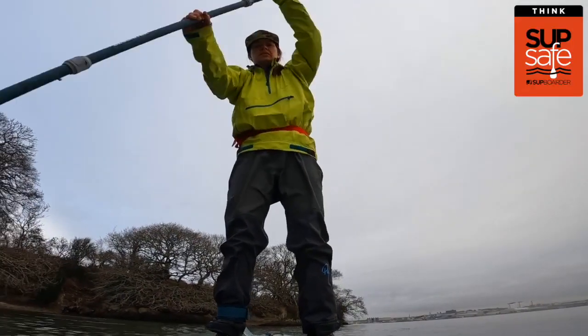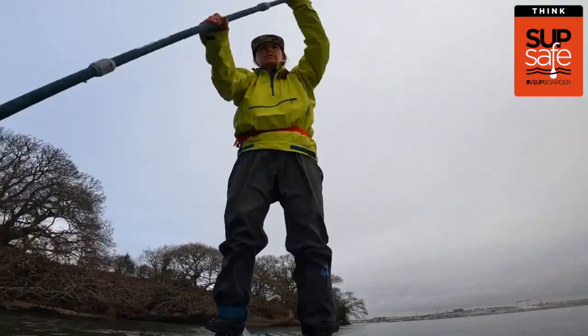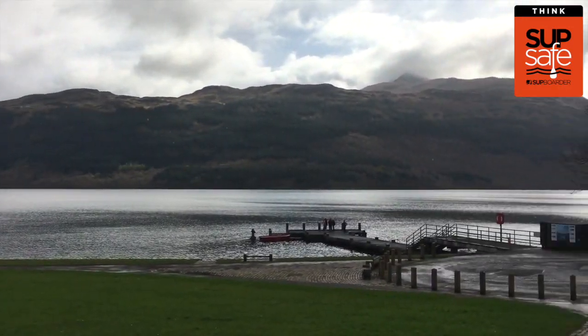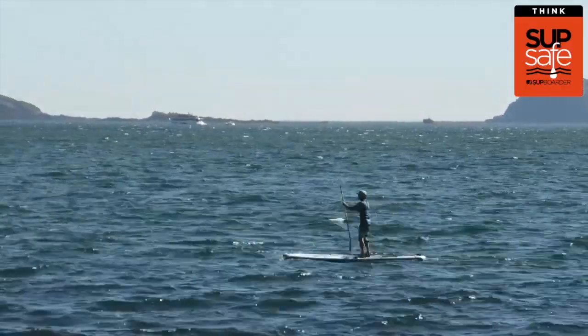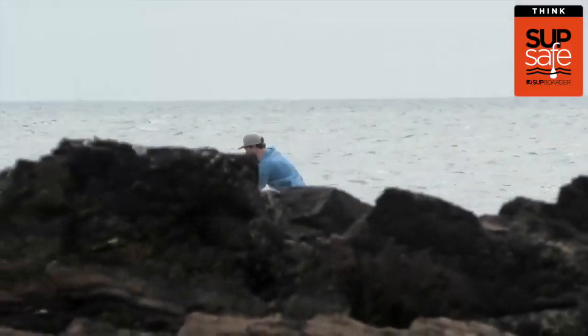So knowing what the wind is doing and how it affects different paddle locations will help you plan your paddle. Either choose the best location on the day you plan to paddle, or wait for the perfect wind forecast to paddle a certain spot. Remember, just because you paddled a location once before and it was perfect doesn't necessarily mean it'll be perfect the next time. Battling against the wind on a SUP isn't fun and it can be very, very dangerous.